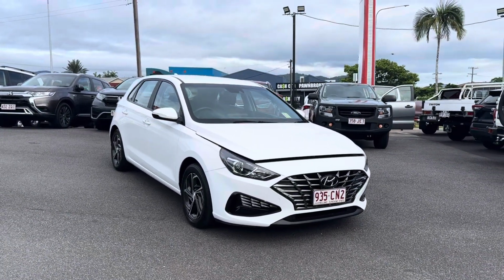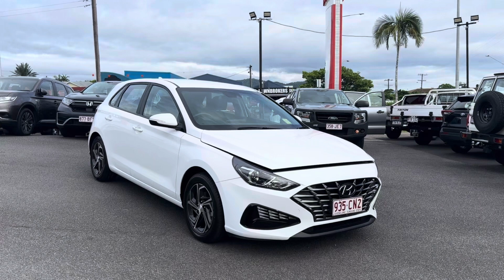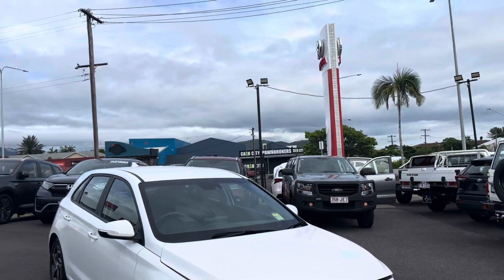So what I want to do for you today is a high definition virtual tour of our 2021 Hyundai i30 5-door hatch in white colour, done 59,000 Ks. Just before I do that and get into the vehicle itself, I just want to let you know a little bit more about Pacific Title.